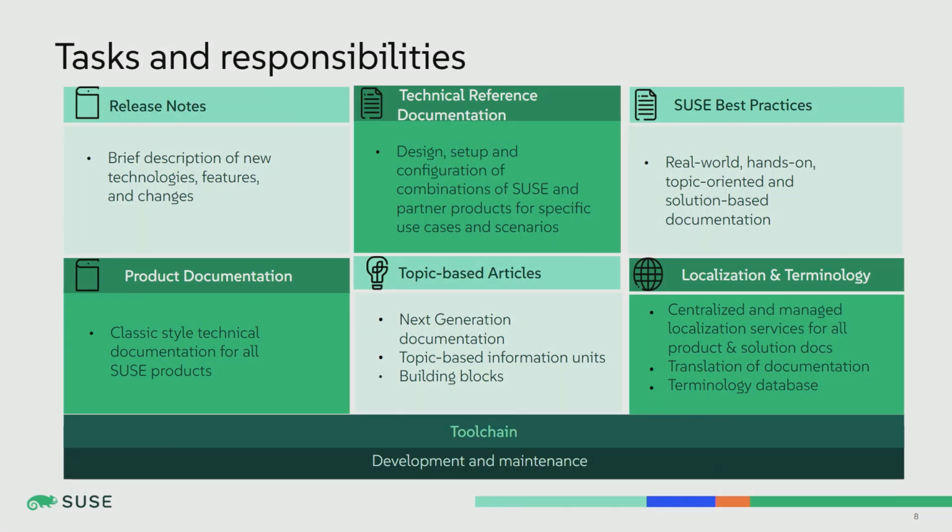So there's a broad variety of tasks and responsibilities for the documentation department. Here's a quick overview. So we have different kinds: release notes, the well-known usual product documentation, topic-based articles, technical reference documentation, best practices, and the localization and terminology team. You will hear about all of them, but I wanted you to have a look at the tool chain here. We maintain and develop our own tool chain. This will be also important if you want to contribute yourself.